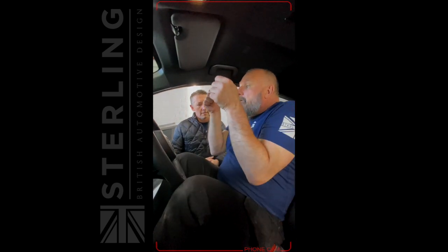It's actually improved the driving position as well, because you're a bit more central to the steering wheel rather than being up here. I know that steering wheel probably needs a bit of an adjustment, but it doesn't feel like you're like that. Which is what my fear was. It just feels pretty normal, to be fair.